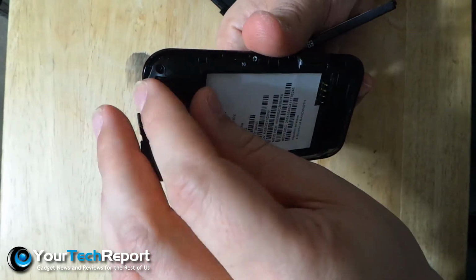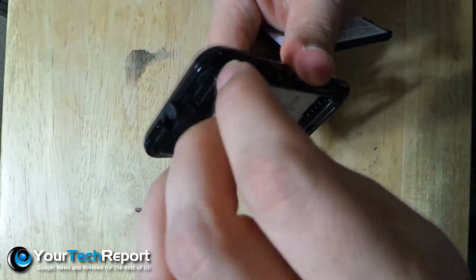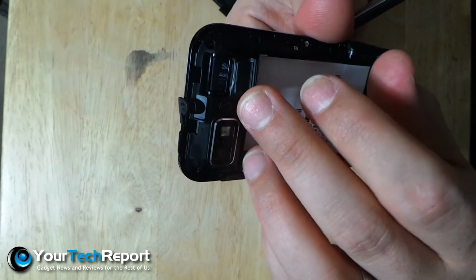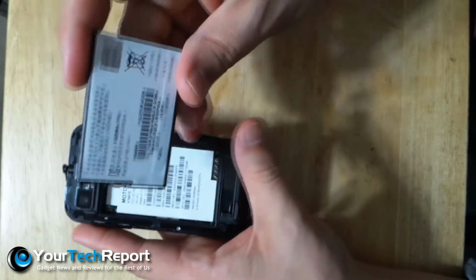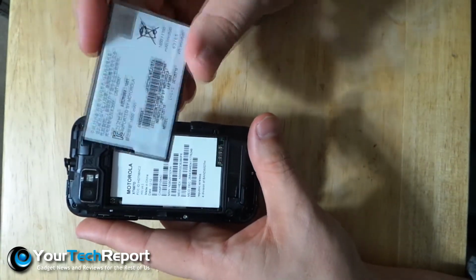So we can pop this little door here, and I really need to give myself a manicure, and that's where we've got a little memory card. It does come with a 4 GB card, which isn't too shabby for a device this inexpensive, and the battery is a 1650 milliamp hour. That's what it says, 1650 milliamp hour battery.